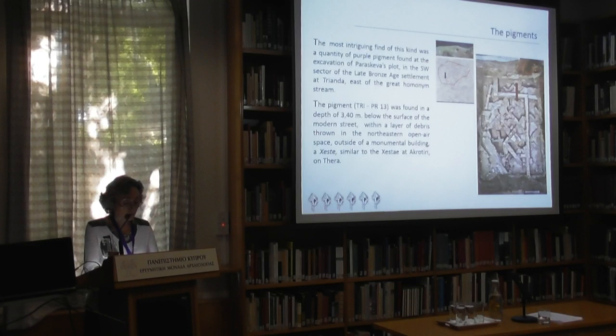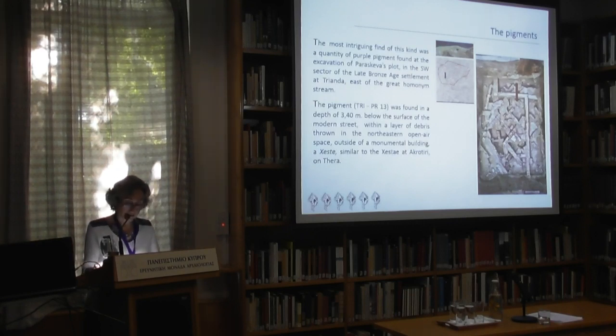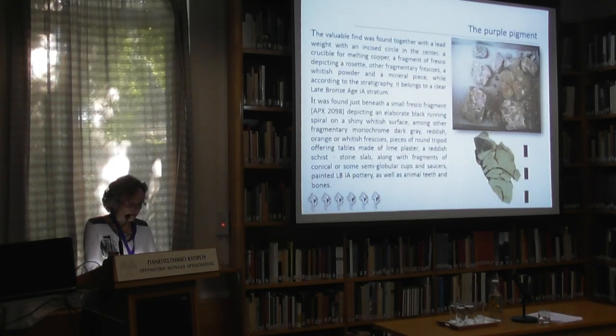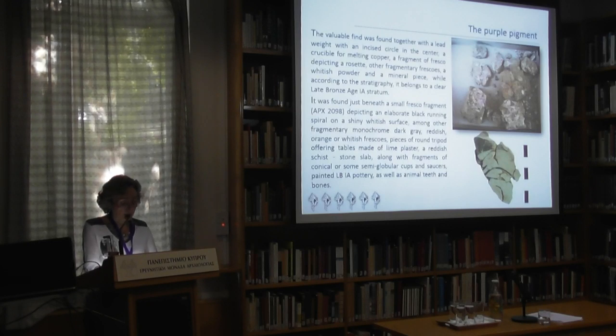The pigment was found at a depth of 3 meters, 0.40, below the surface of the modern street, within a layer of debris thrown in the northeastern open-air space, outside of a monumental building, Xeste, similar to the Xeste at Akrotiri, Thera. The valuable find was found together with a lead weight, with an incised circle in the center, a crucible for melting copper, a fragment of fresco depicting a rosette, other fragmentary frescoes, a whitish powder, and a piece of mineral, while according to the stratigraphy it belongs to a clear Late Bronze Age 1A stratum.